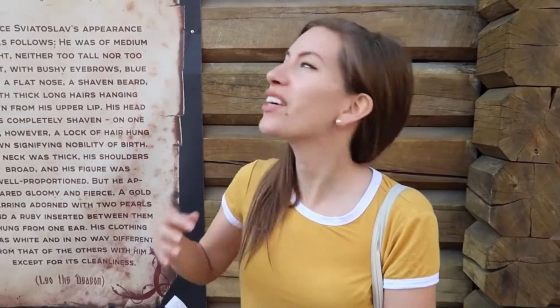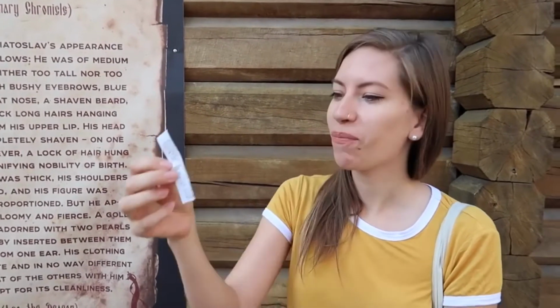So we're about to visit the Golden Gate and learn the story of Prince Sviatoslav. Never heard of him before, but apparently he's a big deal. So we've got our ticket. We paid 40 per person in the local currency, 20 for our cameras. So that's 100. Let's do some math. That's just $4 US. That's pretty good. Let's go.